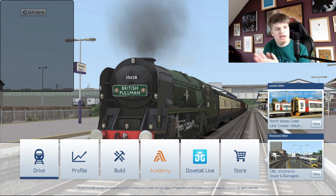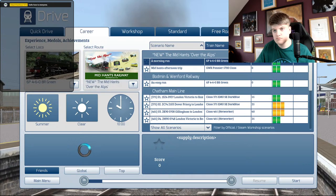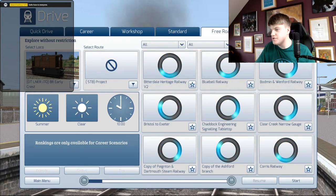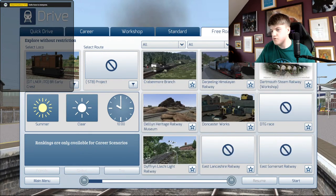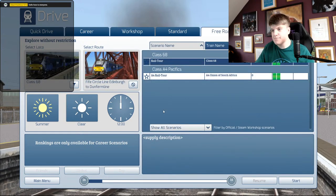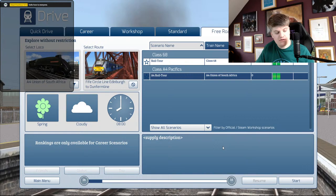Right, so let's get straight into the route today. Free roam. We will quickly get straight into this. There we go. So yes, we'll be doing the rail tour.